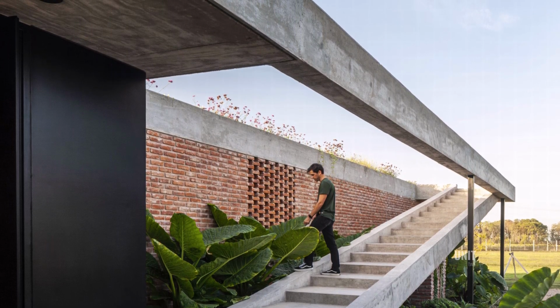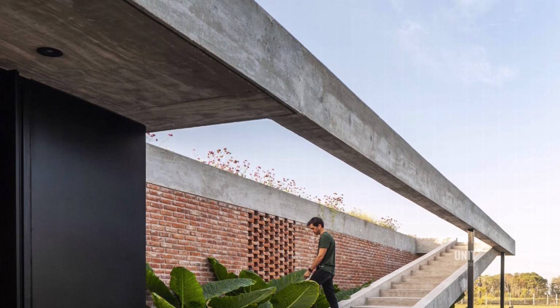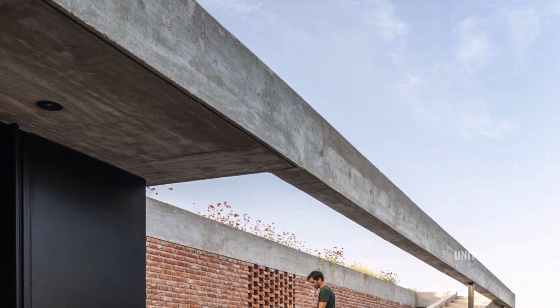Overall, the primary goal of this design is to create a sanctuary, a peaceful space to enjoy the weekend, soak in the warmth of the sun, and reconnect with the rural Argentine landscape.